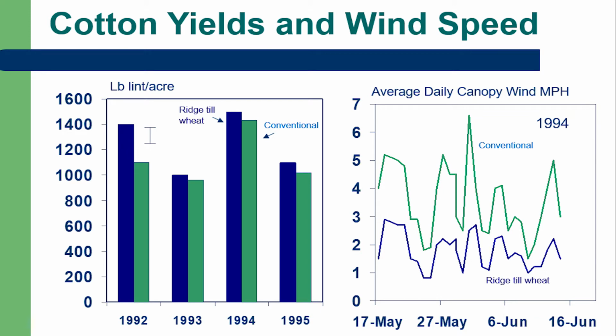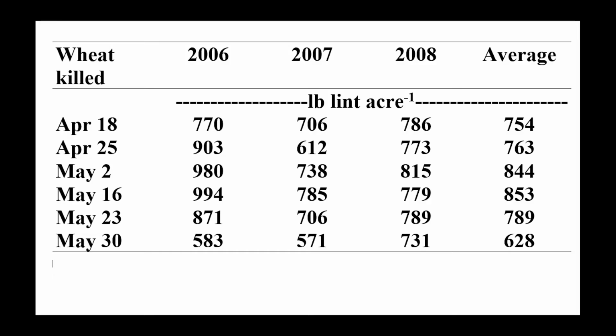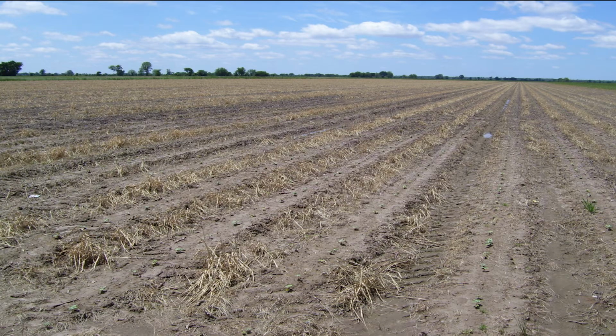Today, planting wheat cover is a common practice, especially on the Kennett and Sikeston ridges where soils are sandy. In further research, we identified an optimal window for killing the wheat. The wheat needs to grow long enough for stems to become stiff at jointing and stand up after it is dead. But if the wheat continues to grow in late May or June, it may compete with cotton for moisture.